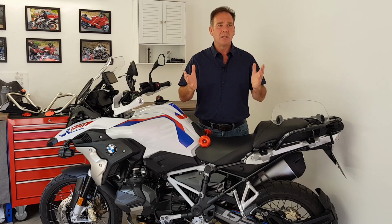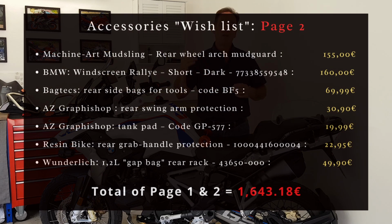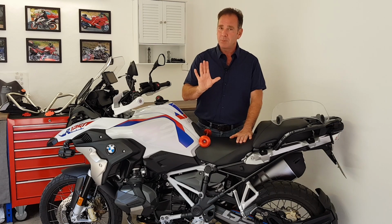They have some beautiful machine parts, but they're jolly expensive. And then there's a whole range of other places. I went to Wunderlich. They supply here in Germany, all over Europe and in the US. Some of their stuff is fabulous. And then SW Motec, R&G, I mean, the list just goes on. There are some very good manufacturers of accessories for our motorbikes, but the list was quite expensive.